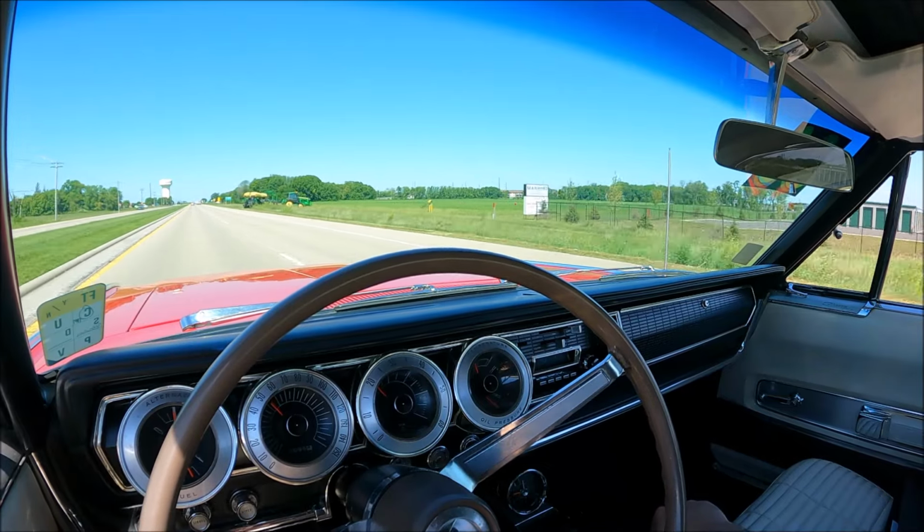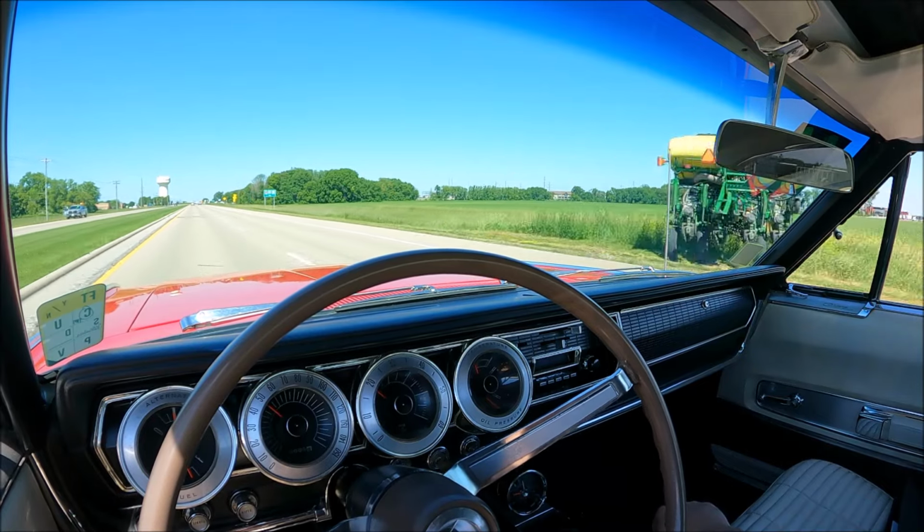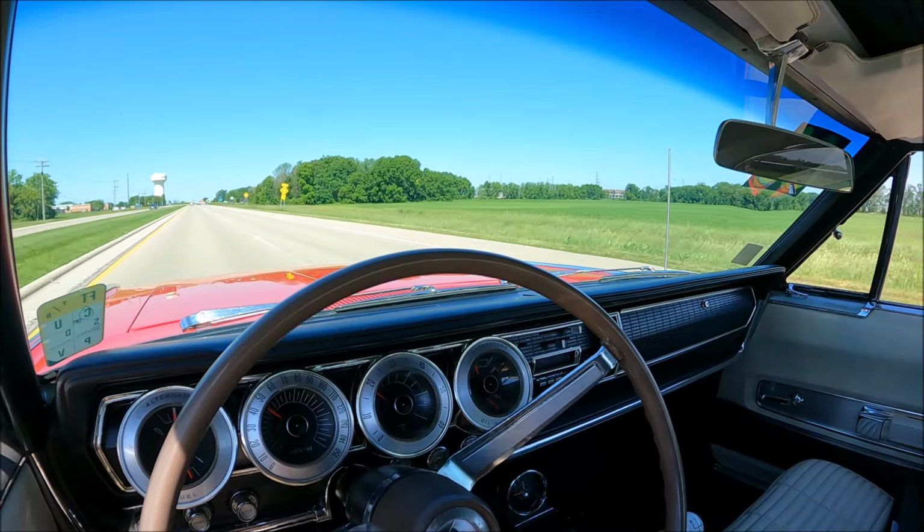Lots of room in the back seat for a two-door. You can take the whole family with you. 1966 Dodge Charger. Check it out at uniqueclassiccars.com.